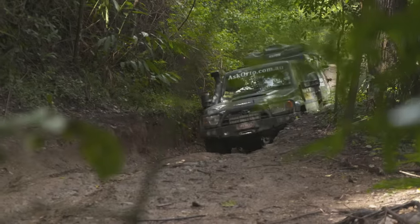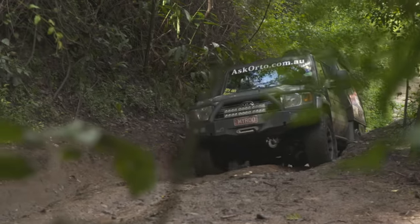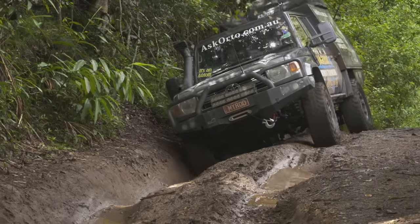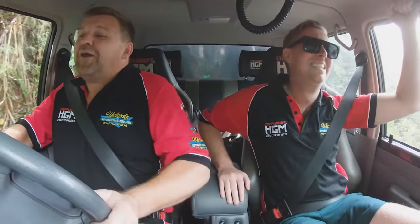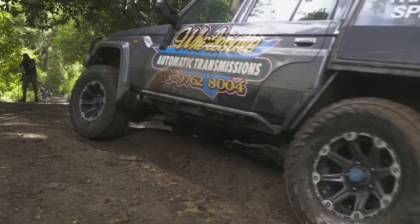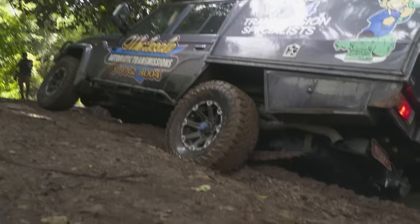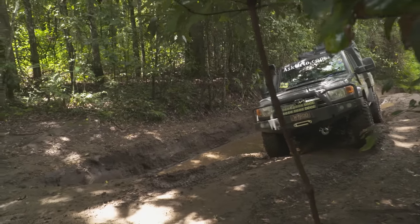All right, Rocket's next. The 79 is seriously heavy, so getting out of the rut in the left-hand line is going to take some effort. This is going to be interesting. Rocket's got the wheels up, but look at that. That is what you call slippery. Going to be really careful here, because I'm about to slip in the edge here.